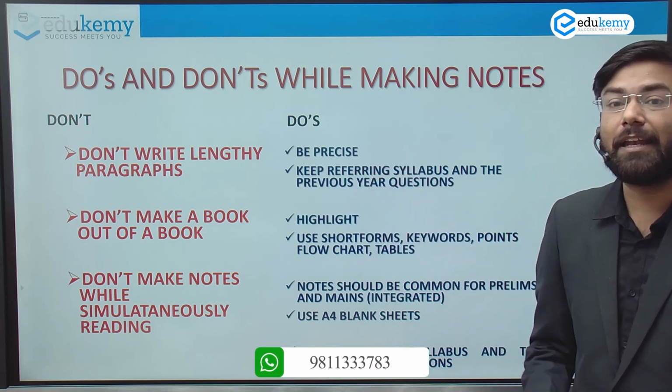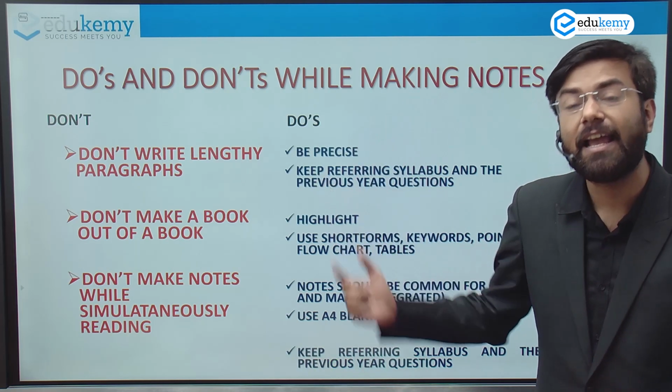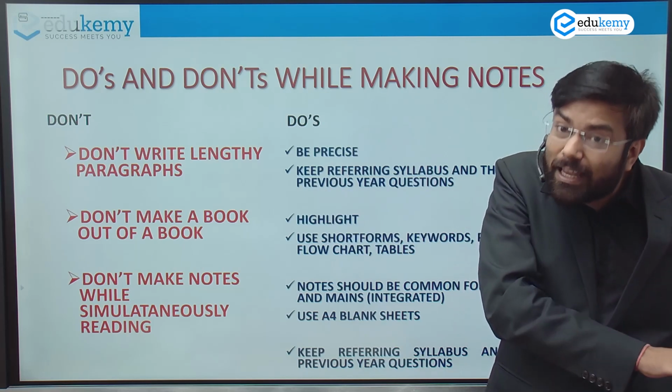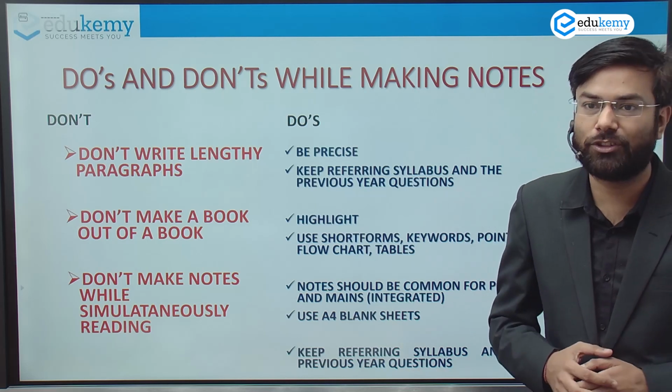Come to this point again. Keep referring to the syllabus and the previous year questions. It helps you to be precise and you will know the trend of questions. So keep it alongside your notes whenever you are making your notes.